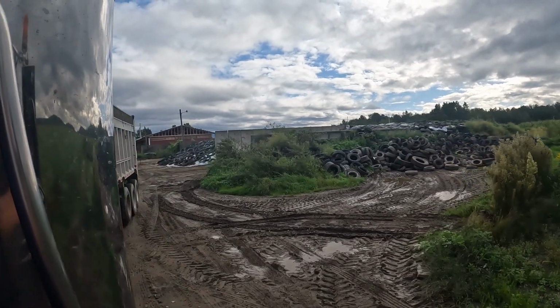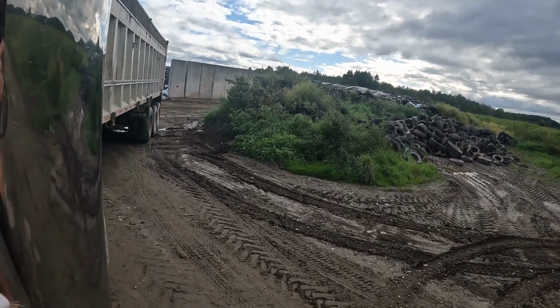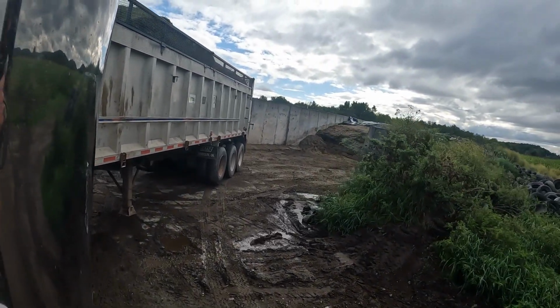Because this bunk right here is very tight to get into with the trailer. I've got a ditch on my right, which I'm hoping I'm not backing into while I'm trying to record this. And then once we get in here, also try not to hit that wall.